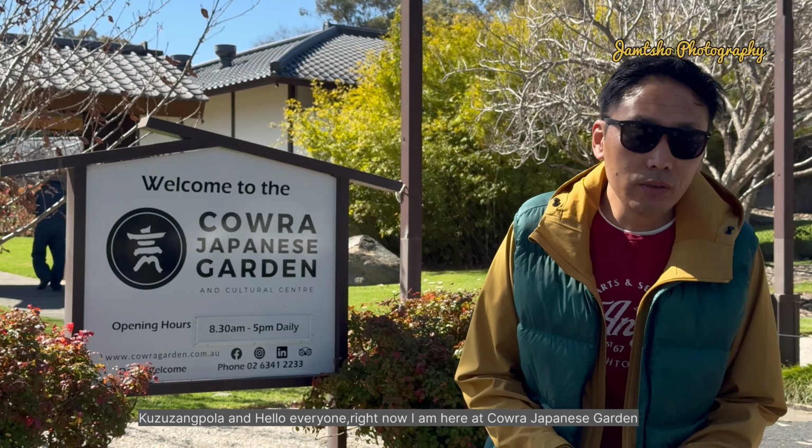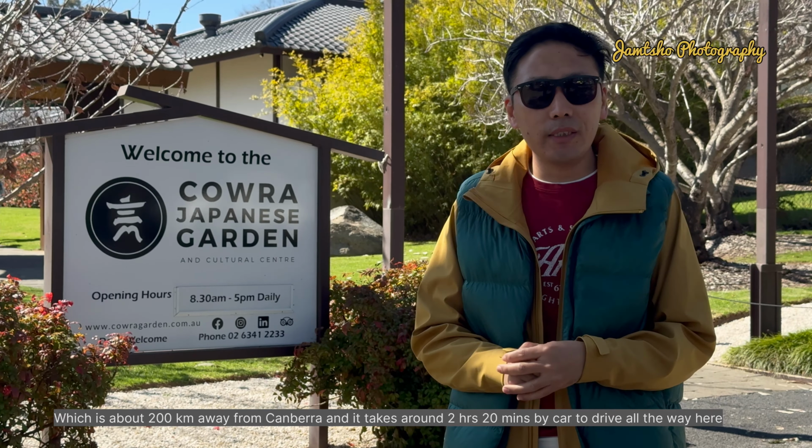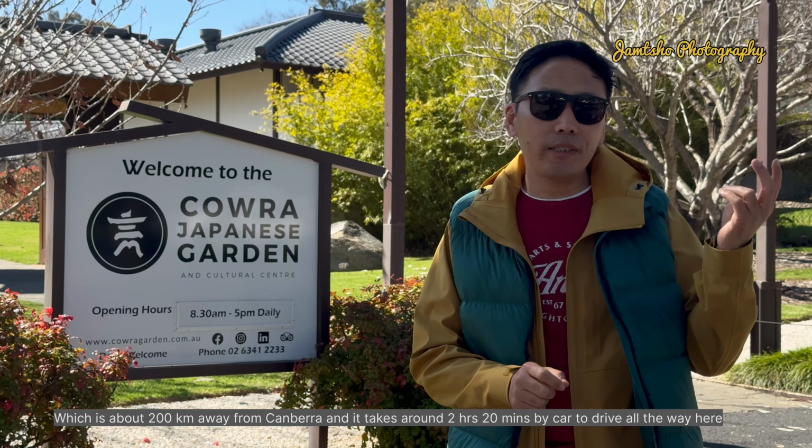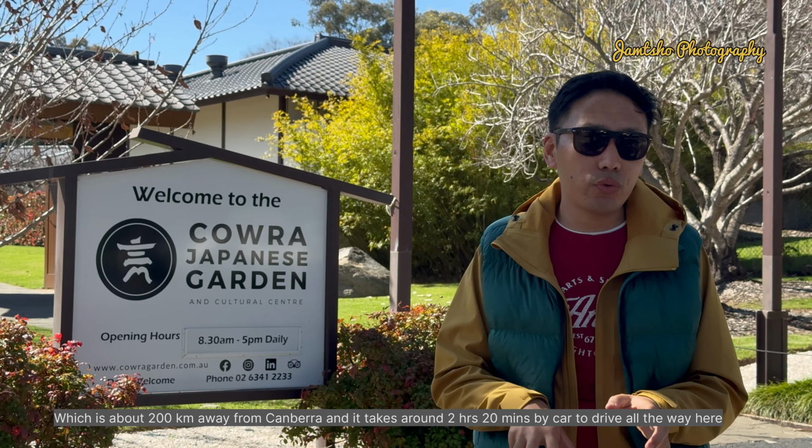Konnichiwa and hello everyone. Right now I'm here at Cowra Japanese Garden, which is about 200 kilometers away from Canberra, and it takes around 2 hours 20 minutes by car to drive all the way here.